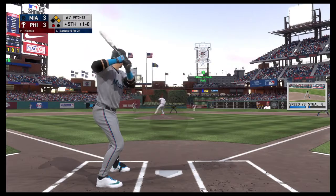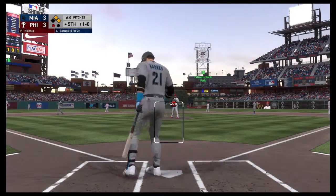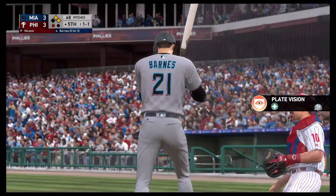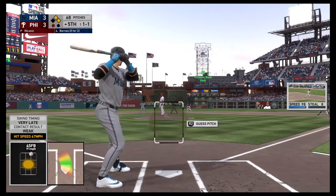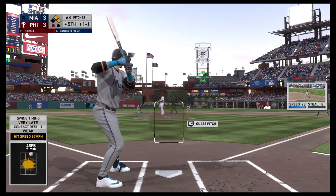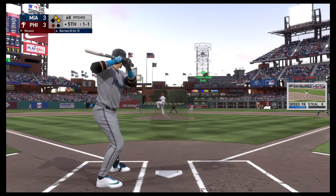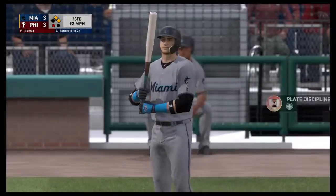Here it comes, 1-0. 1-1 the count now. And this is low, ball 2. 2-1.